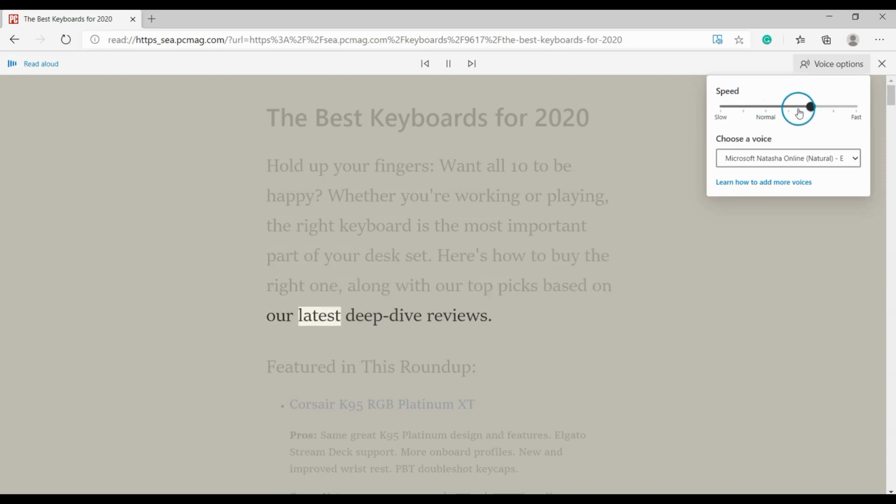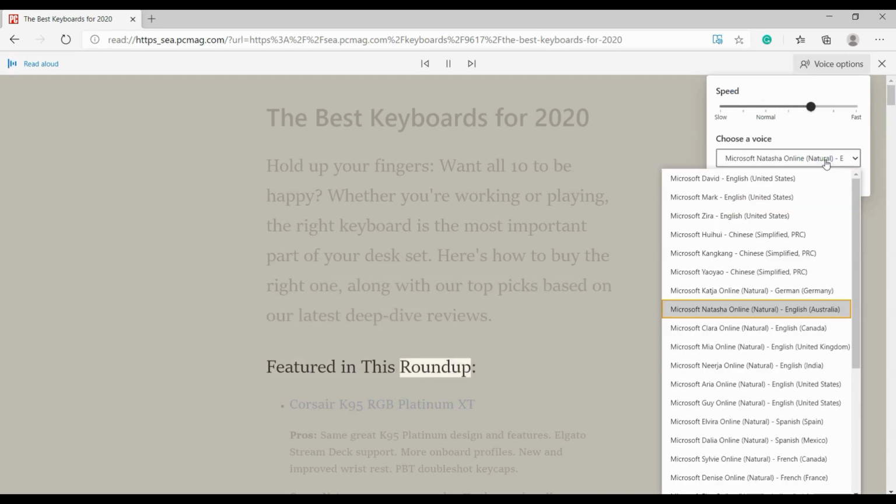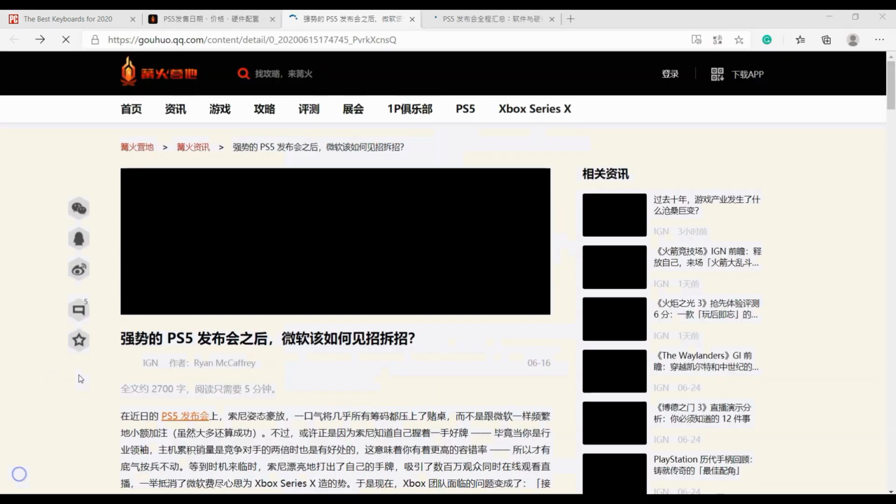Voice options allow you to select from different Microsoft voices, as well as change the speed of the reader. Let's try other languages.